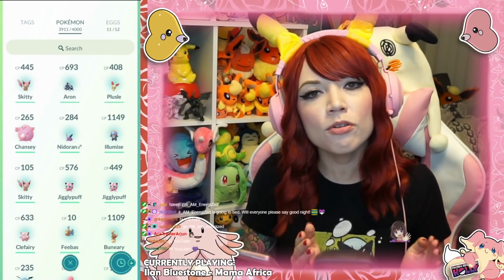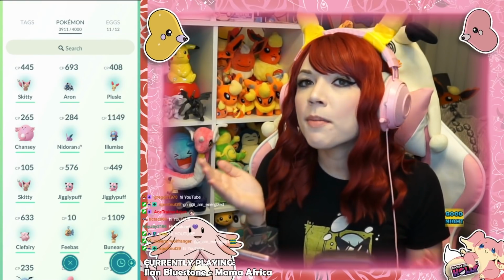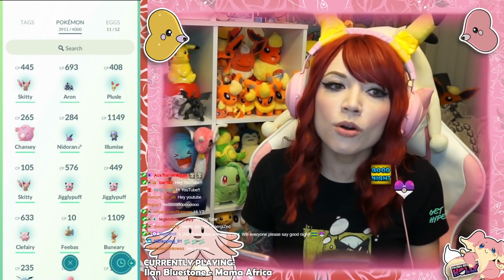But right now, we are preparing for the Kanto Tour. I have maxed out my storage to 4,000, so if you guys have not already maxed out your storage, you might want to consider doing so because you're going to be catching Pokemon for 12 hours while you're playing the Kanto Tour this Saturday, February 20th from 9 a.m. to 9 p.m. And so maybe give yourself a little bit more room.